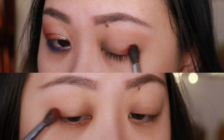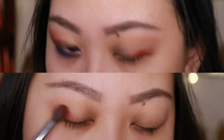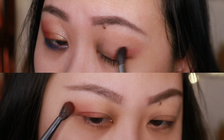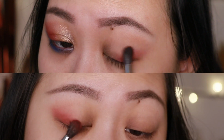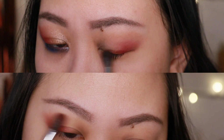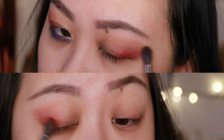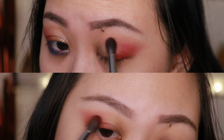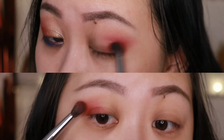The second shade I'm using is Bintu from the Afrique palette, and then Berry Bite from the Nabla Poison Garden palette. The discrepancies in time are not necessarily because one shade is more difficult to blend than the other. Sometimes it has to do with me trying to figure out how I want to place the shade, or I'm trying to match up the symmetry because my eyes are asymmetrical.